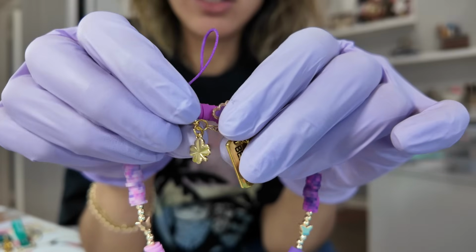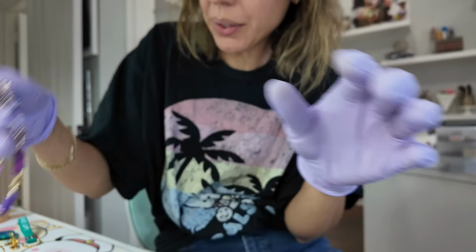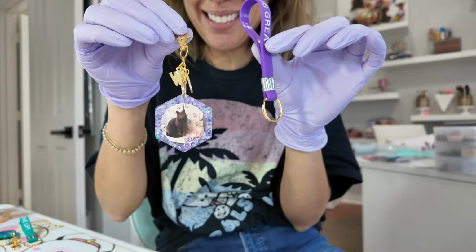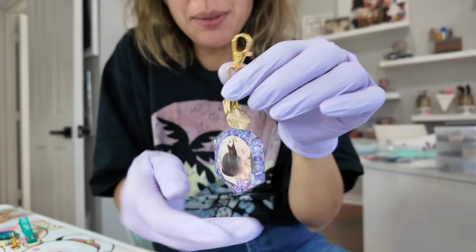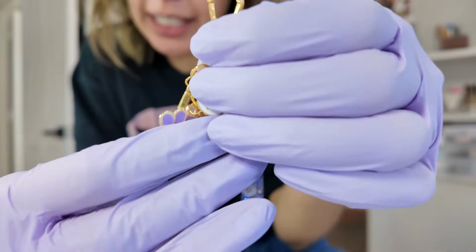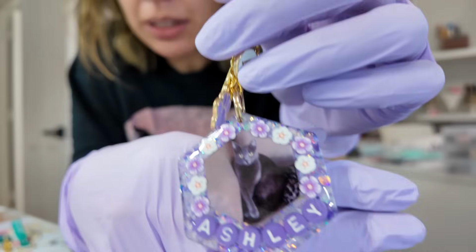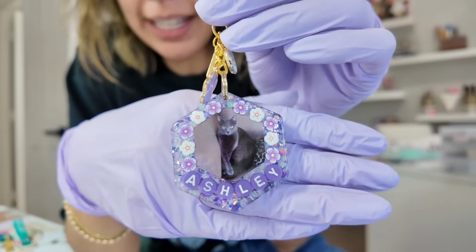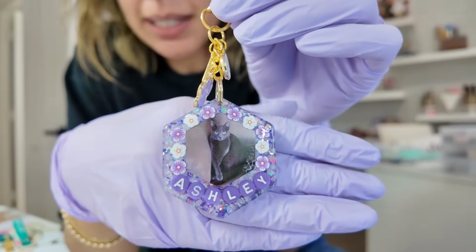And then a good luck clover. So she ordered that, but she also ordered a custom keychain for a diva in the house, Miss Ashley. So we have a cat named Ashley, and this is what she looks like. I got chills when I saw her picture because she looks exactly like Lily, Sam's cat.